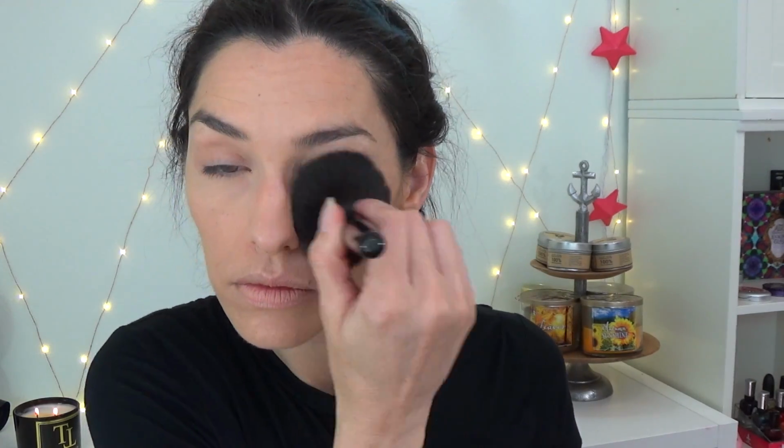I did one side with my sponge and then the other side with a brush just to see if there was a difference in application. Normally I use my sponge more to bake and a brush just to loosely set, so I just wanted to try it both ways. It honestly didn't look any different as far as I could tell.